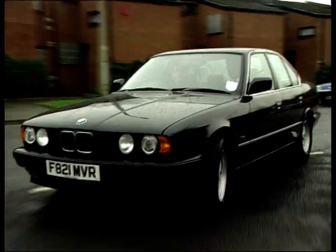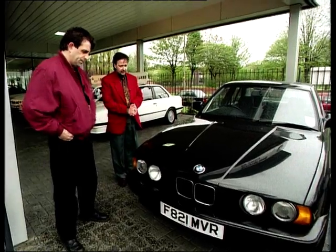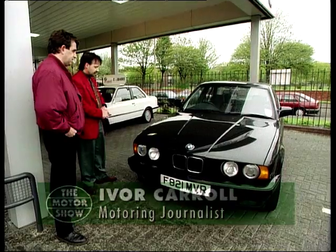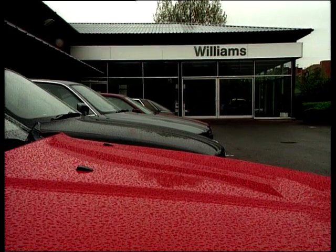A classic BMW drive, smooth, seductive, yet sporty. But what did Ivor think? It's a very realistic price for this mileage, which is 39,000 miles. Smashing condition, as you can see, inside and out. Obviously a very genuine car, and I wouldn't mind it myself at that price.